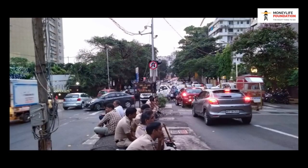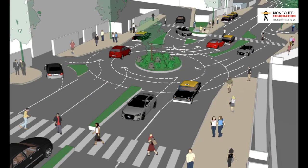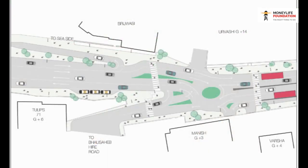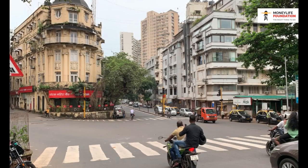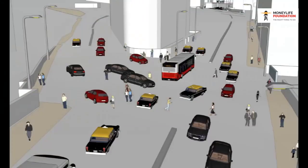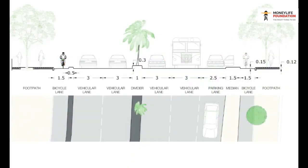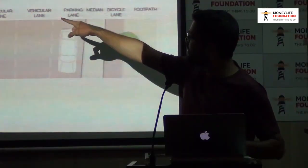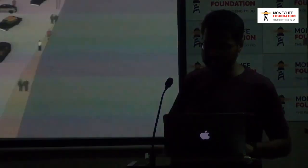This is another junction along that road, which we're sorting out with a traffic circle. These are how roads are right now. I think here it's a bit clearer, the brown patch, and how we've sorted it by putting a green patch in that brown patch. Now we've also proposed a bicycle lane over there, which is then divided by a median, and here there's a bicycle lane divided by a median and parking so people can get off.